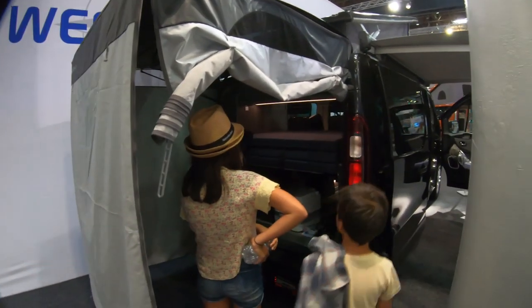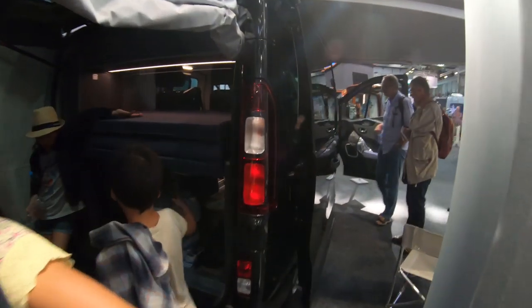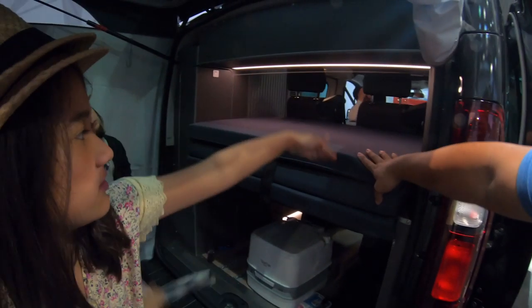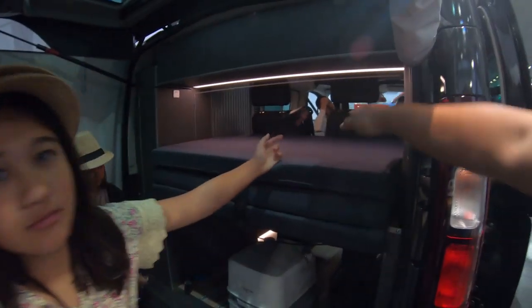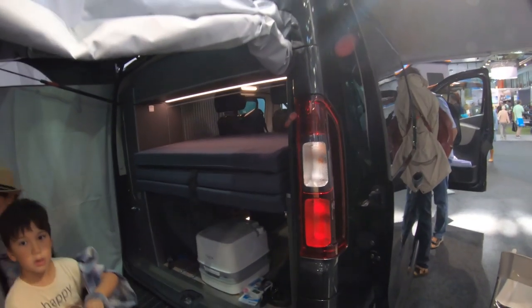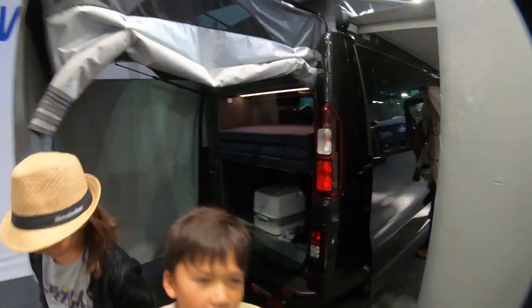Is that still Westfalia? That's a different company now. Okay, so they have a toilet. Fold that. This is the nest. You put those down, and then you fold that. And you fold that forward, right? Then you have the second bed. And a toilet. So that's cool. This is the Michelangelo on the Nissan MV300 chassis.